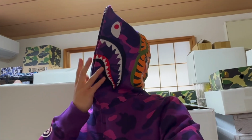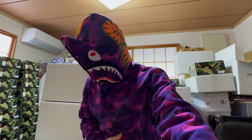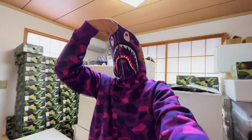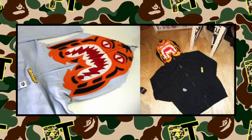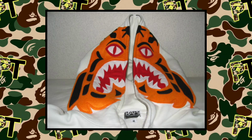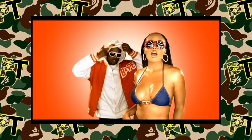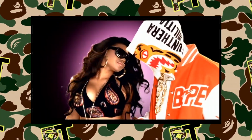Panda. Now my feelings on the panda design... Okay, let me explain. So when Shark first dropped in 04, with the whole full zip design, it was clean, fire. Never seen nothing like that before back in the day. And then a couple of years later, Tiger, when those first dropped, I was like, okay, all right, those are clean. And then when Kanye rocked it, the Tiger hoodie just went to another level.